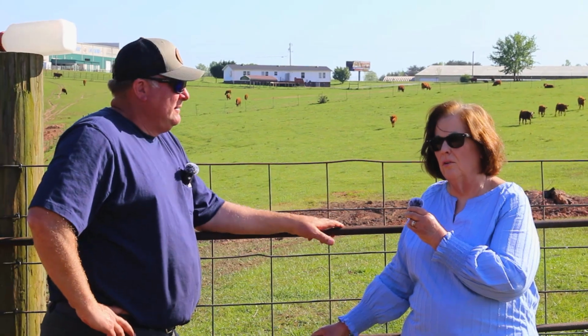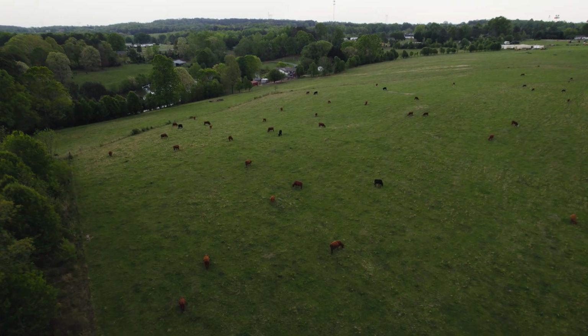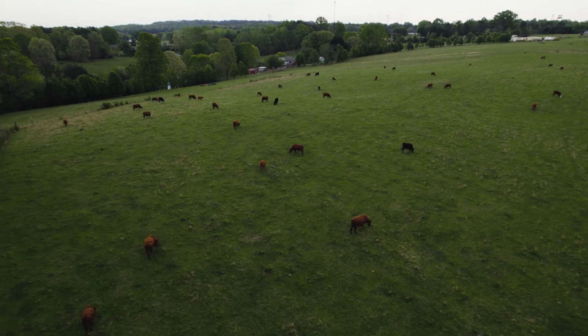And so we'll move out and look at some of your cattle and beautiful land that you have. All right, we're out at the pasture. And we'd like to know, how many head of cattle do you have, and what are their purpose, these that we're looking at here?